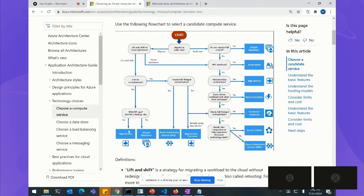If it's an ASP.NET web app, API, or Node.js, you can put it in App Services. If it needs full-fledged orchestration, it's still lift and shift, then you can consider AKS. And if it doesn't need full orchestration, and this was something which was mentioned in the chat too, if it's already using App Services, then you can use App Services with containers. And if not, then you can rely on container instances. And we'll share these links with you guys as well.